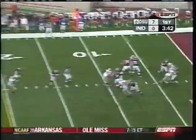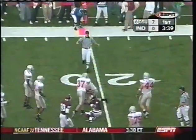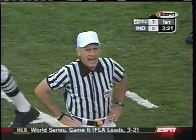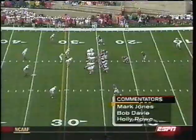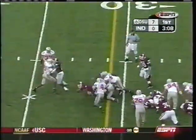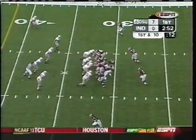3rd and 6. Lavecchio completes it out beyond the 20. First down of the ball game. A trend we talked about. Contact in the neutral defense. 5-yard penalty. Mark Jones along with Bob Davey and Holly Rowe. Backs line up out of the eye. Ben Jarvis, Green Ellis. Gives him the 1st down and 10.